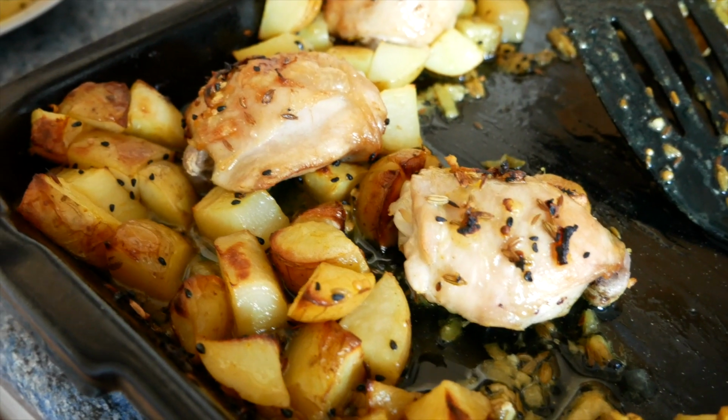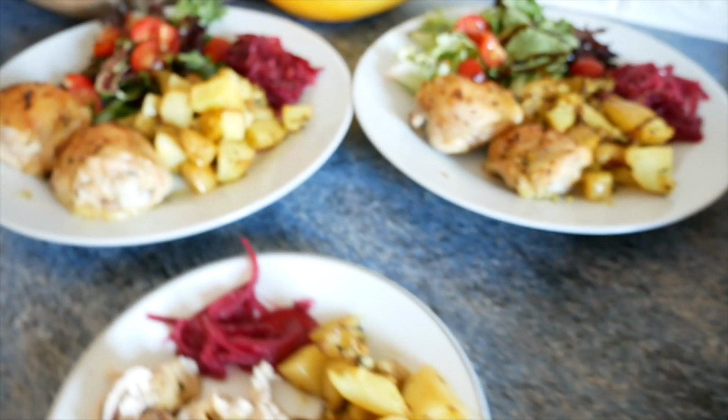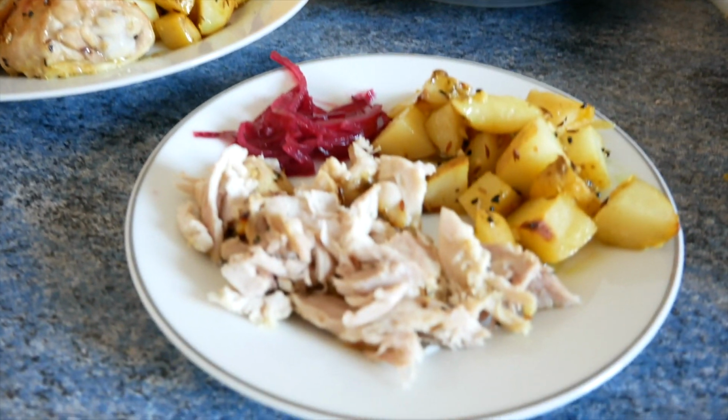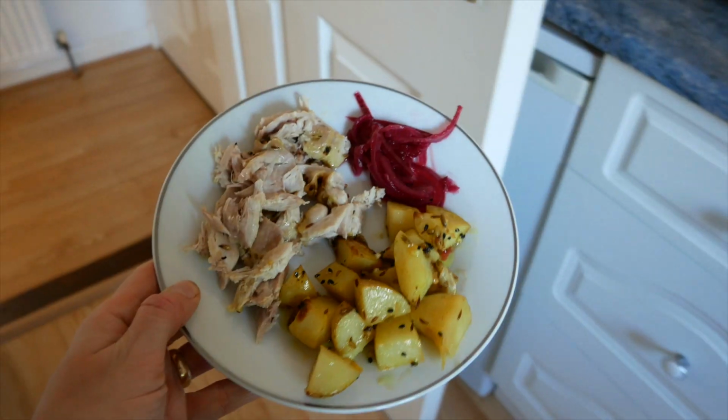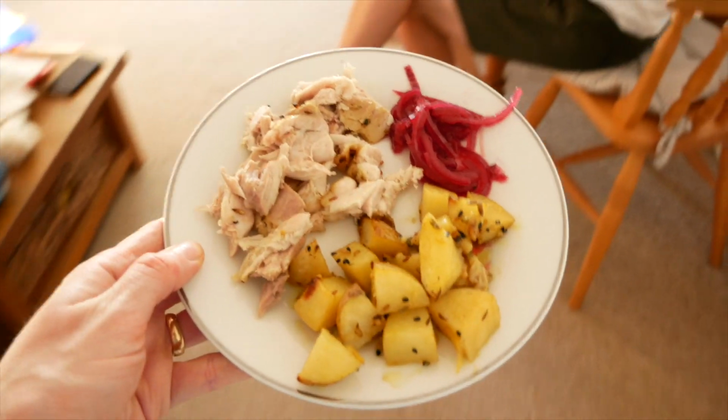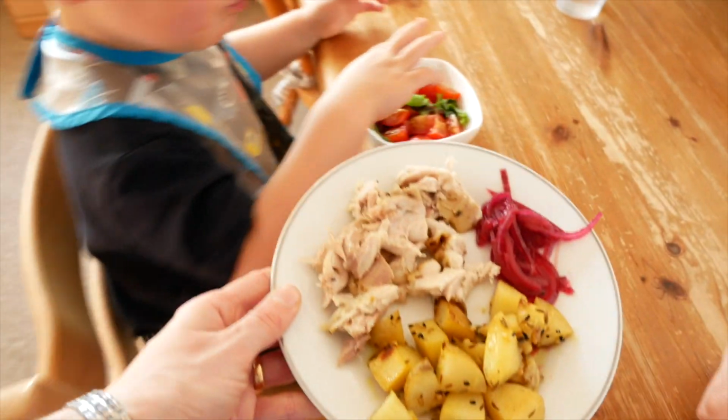I cannot emphasise how delicious this dinner is. I've just got it served with some salad and Ben's little version is here and all cut up. Here's your dinner, Ben.